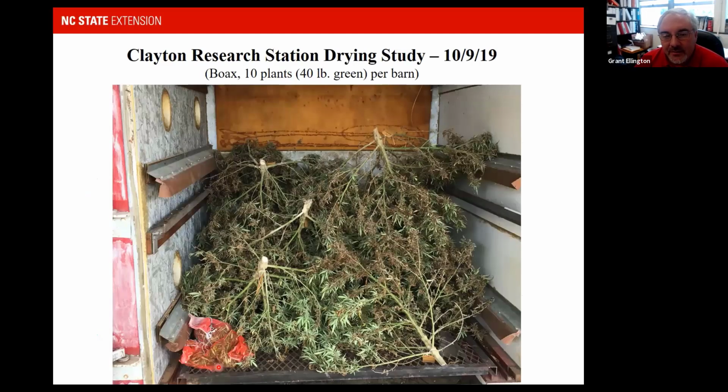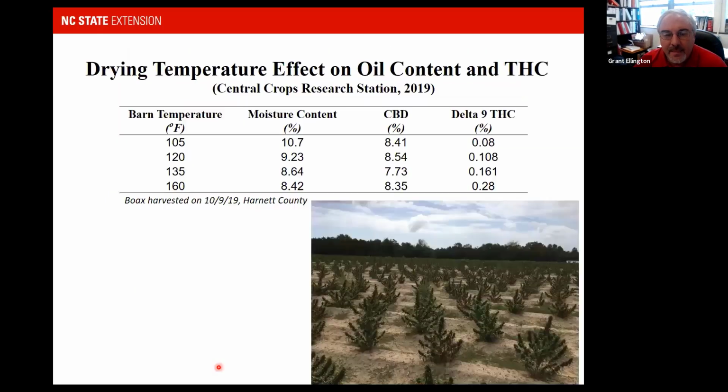Here's a picture of the study with Pyxis, when the material was harvested on farm and brought to the station. And here you see 10 plants. There's 4 barns, so a total of 40 pounds of green material per barn. And it's just simply randomly loaded, the whole plant.